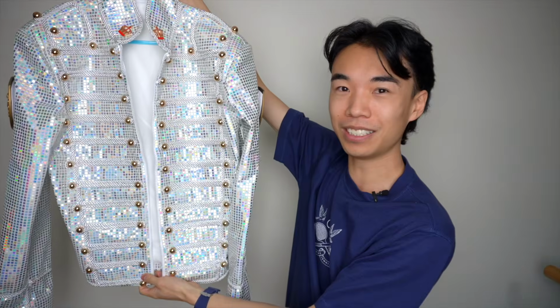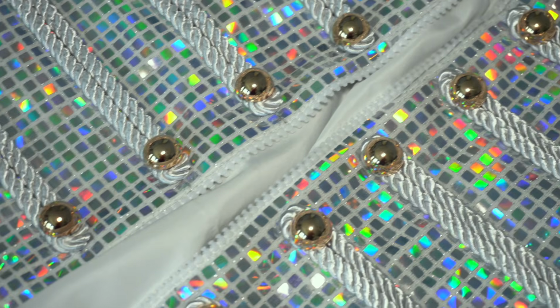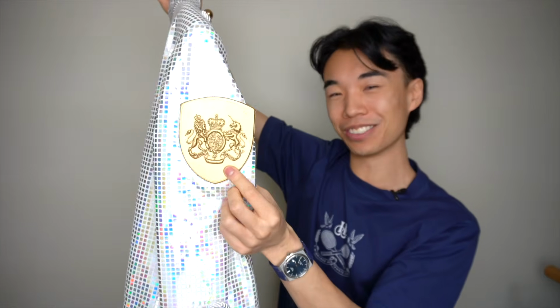This is what it looks like at the front, with the embroidered rope, the gold buttons, the zipper, these collar brooches. I'll get into it in a sec. What else? On the side, I'm going to talk about this as well, because this does not come with the original jacket. Shout out to my friend Jake. He's been mentioned in the Blonde on the Dance Floor jacket video.